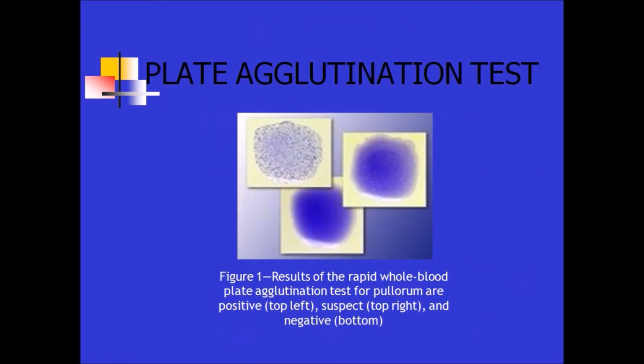In case of the plate agglutination test, here are three pictures. This is the negative test. If the results are like this, it shows the negative test, and if the results are like this, it shows it could be suspect, and this is the pure positive test for Salmonella.